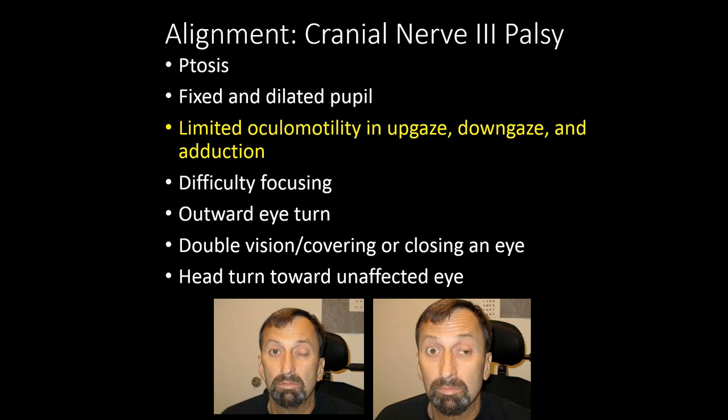Their pupil will be affected because cranial nerve 3 also involves pupillary response. And a lot of times they'll complain of difficulty focusing with that eye alone because of the sluggish pupil. And then they'll often complain of double vision when the lid is open. But when the lid is closed, they don't have double vision because they have a natural patch with their eyelid.